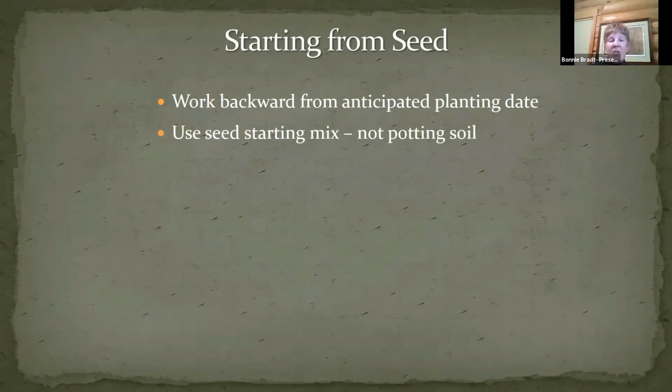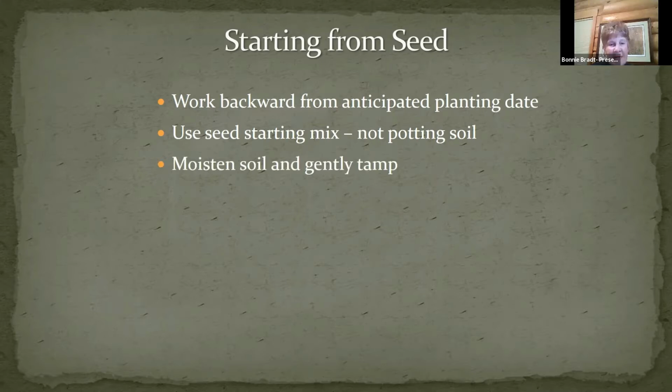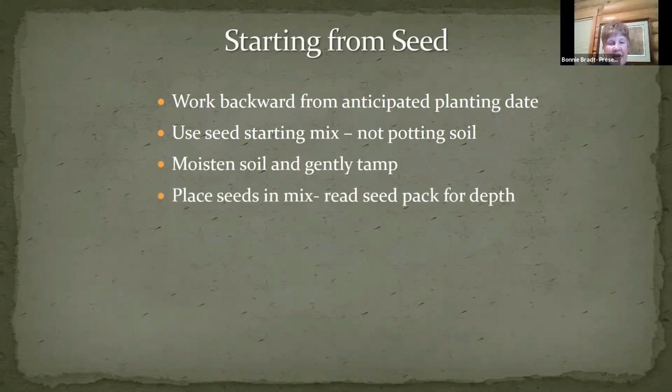You want to use seed starting mix, not potting soil. And I have several slides later to explain why, but that's the case. You moisten the seed starting mix and you gently tamp it down. You place the seeds in the mix, and you want to read on that seed packet for the depth of planting. For tomatoes, it's 1/8 to 1/4 of an inch. And as Patricia has told me, it probably doesn't even matter, up to 1/2 inch, but try to go by the instructions that the seed pack gives you.